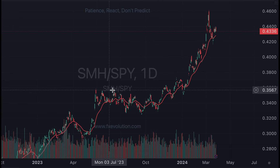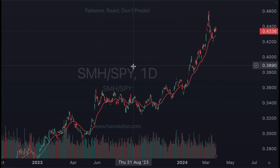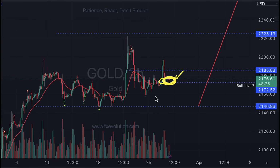We saw that a lot of 2023, then it broke out late last year when we went into that new rally. And in general, semiconductors will outperform, but sometimes they need to take a breather. And this is the type of chart that shows a breather's coming. Gold back at the first level of a bull level. Again, day traders will be watching this one very closely to see whether they can activate bull trades.